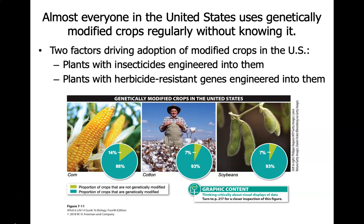Most of this modification is to include insecticides or to include herbicide resistance. And so in the United States, genetically modified crops are very, very common. You can see down here on the bottom that 86% of the corn in the United States is genetically modified. Only 14% is not. Same thing with cotton and soybeans. 93% of each of those are genetically modified crops.